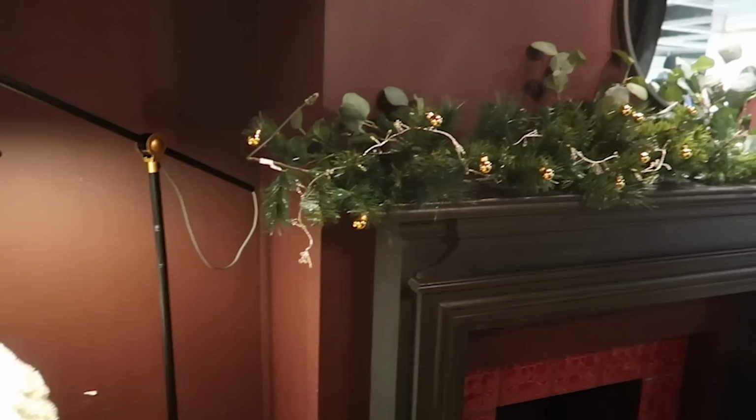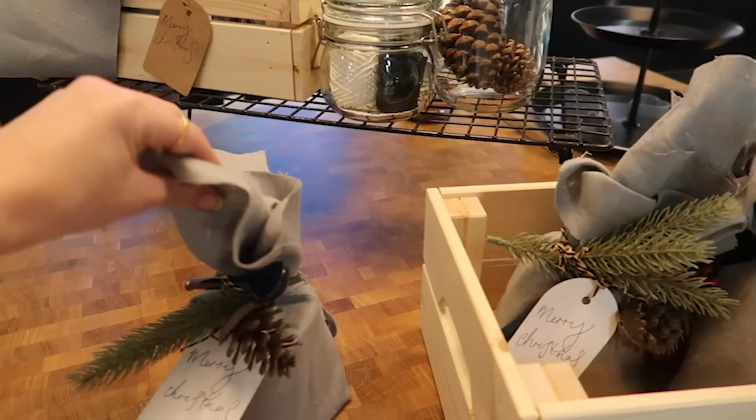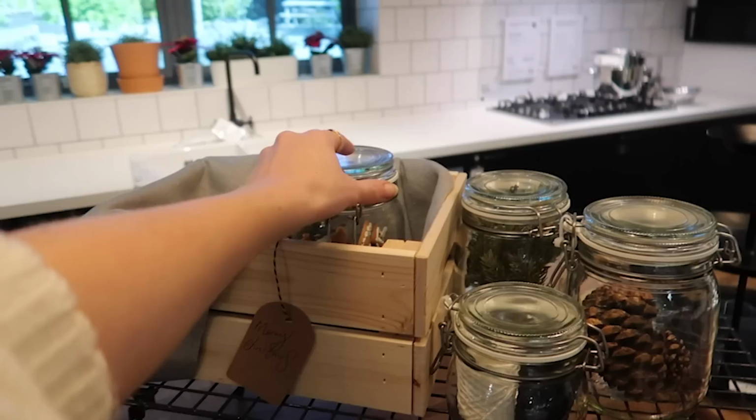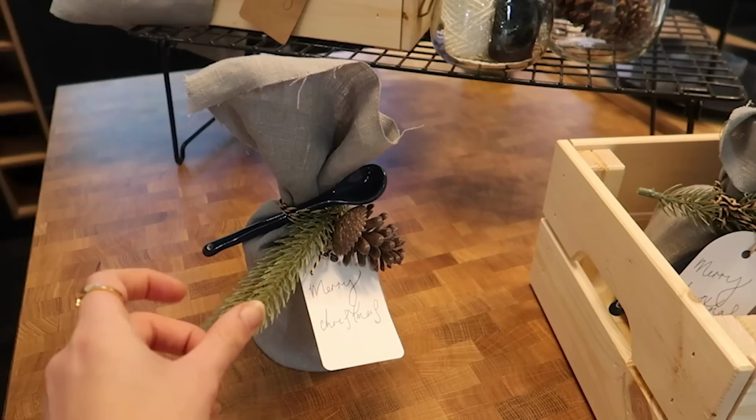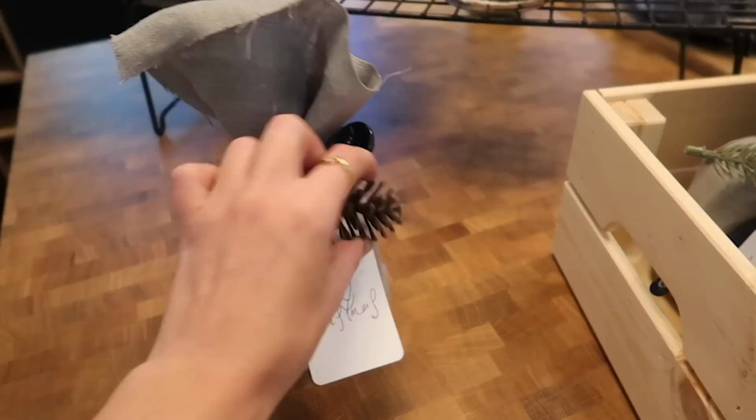Spot some nifty wrapping ideas. If you just get some of this fabric, you can see they've put some in that thing there with some cookies, and as home decoration that looks quite nice. But if you're wrapping up a candle or some kind of food, that's quite a cute way of wrapping up. I don't know if this is, yeah, that has to be fake. Yeah, they all are.